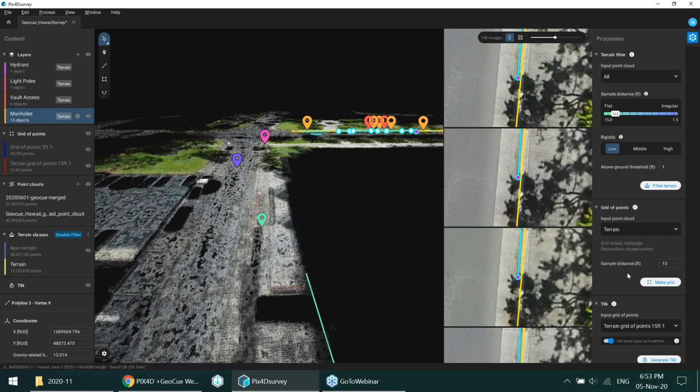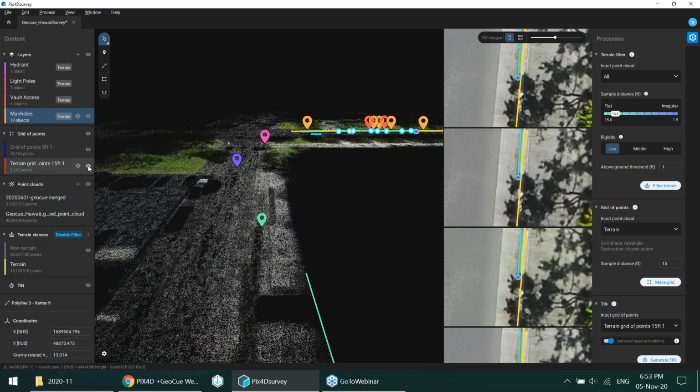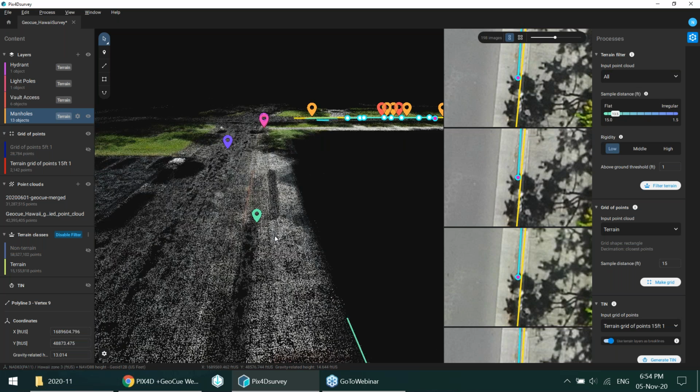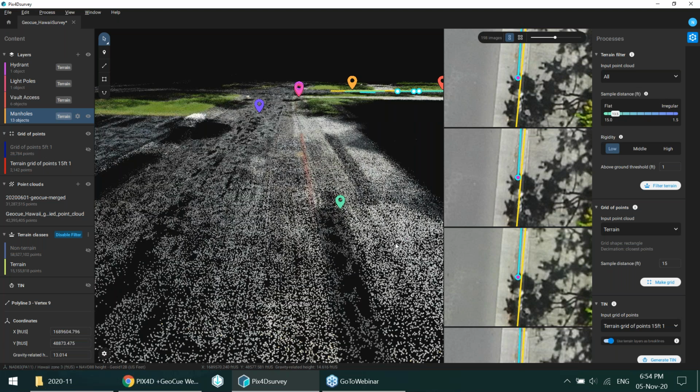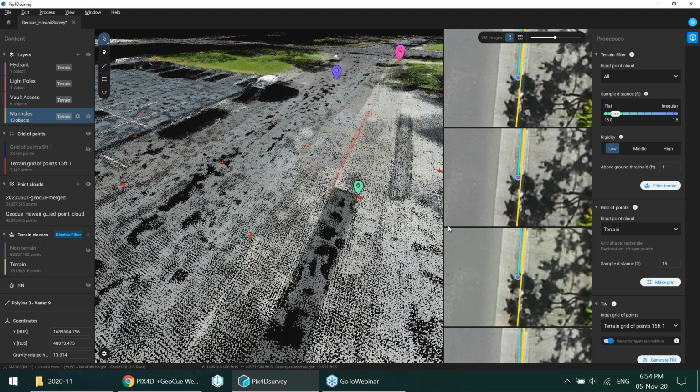So in this case, what I did was I decided I wanted a grid of points. Think about spot elevations, 15-foot intervals. I ran that grid and I got this result here. I just turned those on. You can see a nice set of red points there just on the terrain, and that will be what we use later on to make this TIN. So I'm going to run a TIN there, and let me just make sure I've got everything set here the way I want it.